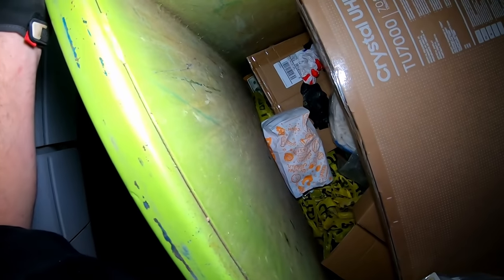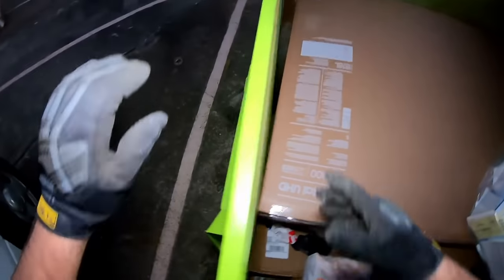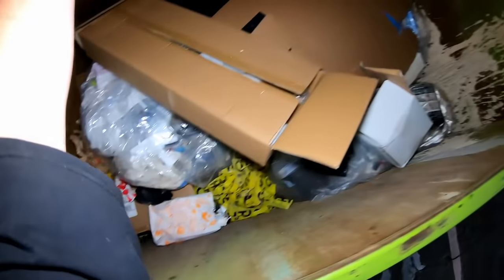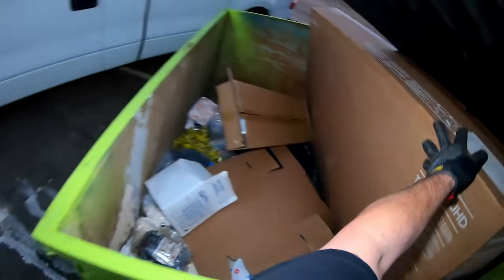Oh, what the? Is that money? I see a 10 on there. Y'all see that down there? Oh, is that money? Is there money in this dumpster? Oh, I can't really tell. It looked like it, but it can't be. No way, no way. Hold on. Let me just pull this guy out real quick.